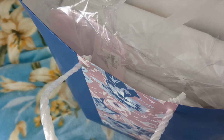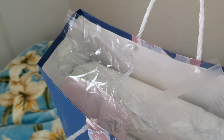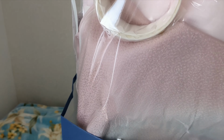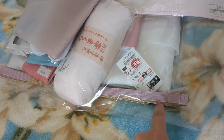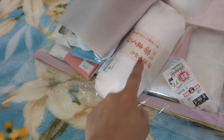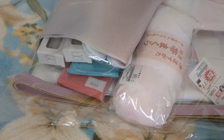First thing, before you judge me, as I told you, I have never ever worn a kimono, so I don't know exactly which part goes where. I have this big bag of little things. This is an accessory, I would say, and this is also kind of an accessory, which goes inside the obi to poof it up. There are a lot of little things over there. But the main attraction is here.